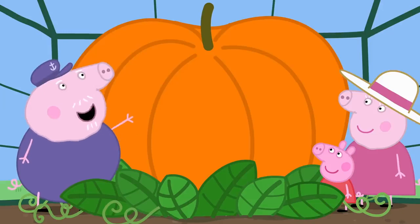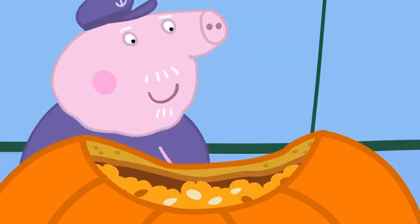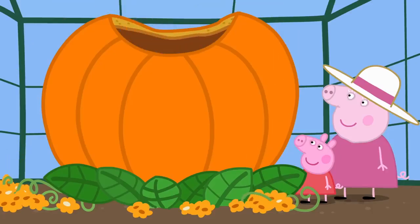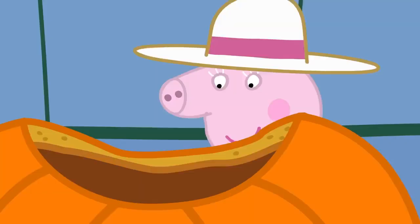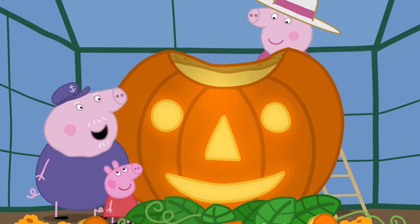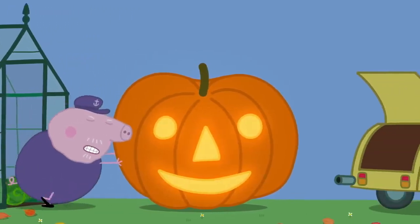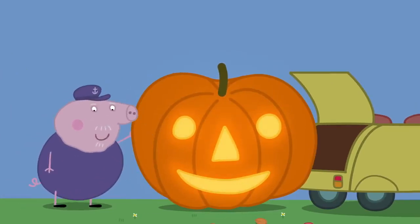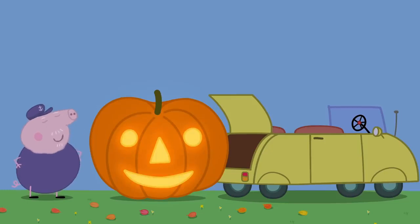We need to make this pumpkin into a lantern. Ooh! First, I will scoop out all the inside. Now we cut out the face. And we put a candle inside to make it glow. Lovely! Now we put the pumpkin into the car. The pumpkin is very, very heavy. There. Step one complete. We're out of the greenhouse. Now for step two. We lift it into the car.